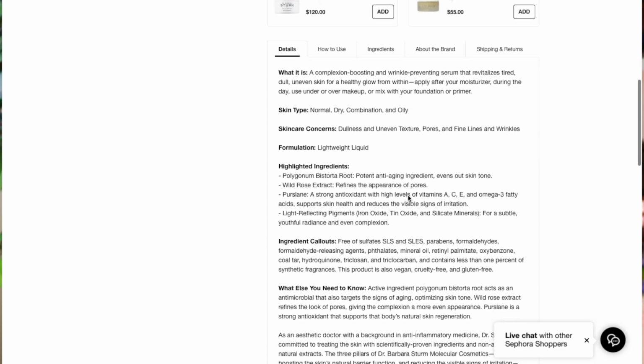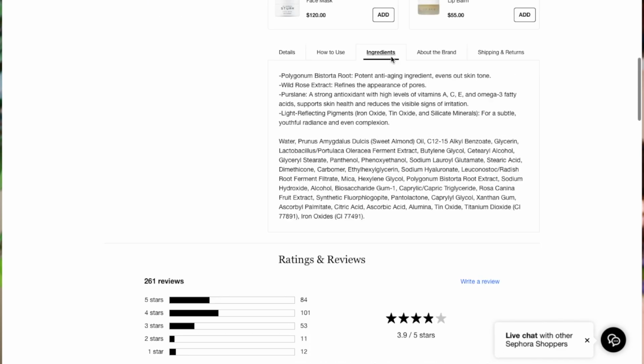I've never seen any product that is similar to this, and I have heard really good things about this one. As far as the ingredients, I'm really happy with the ingredients I'm seeing here. No fragrance, no essential oils, no irritating ingredients, a lot of humectants.